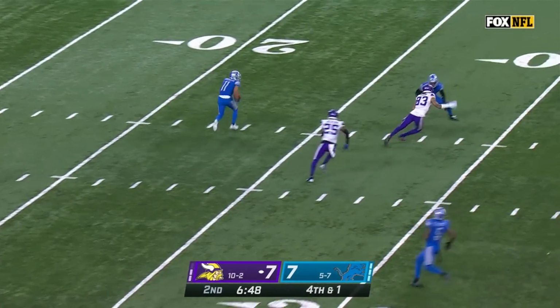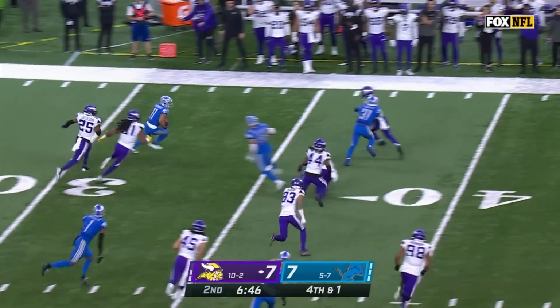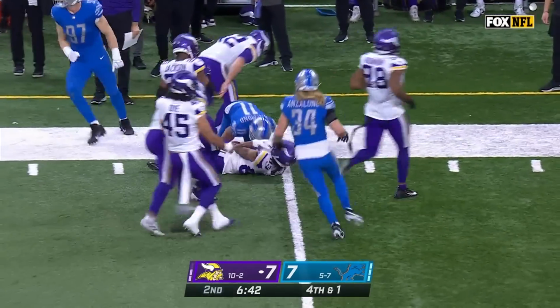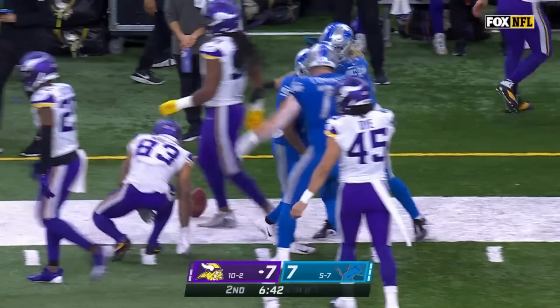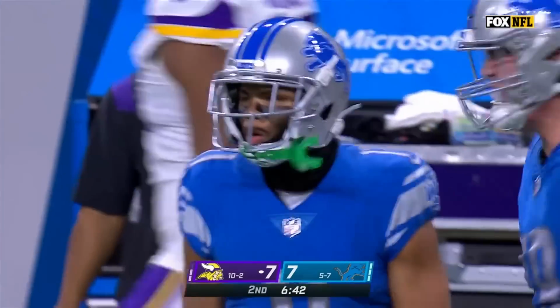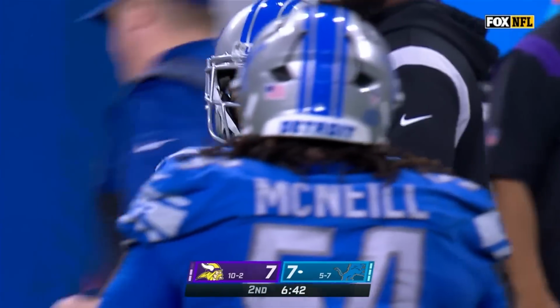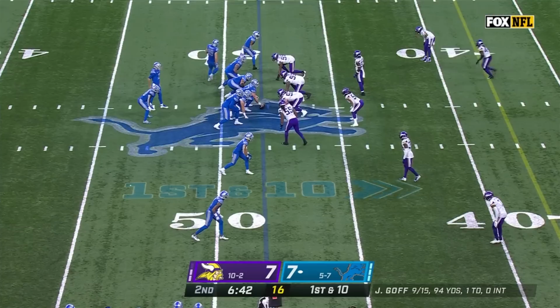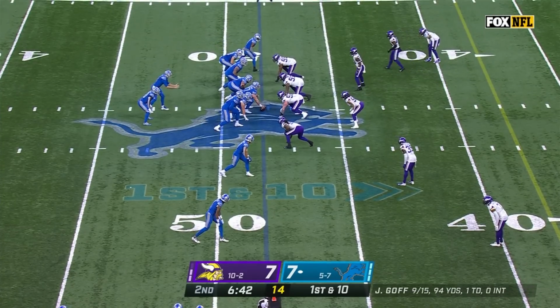Here's Raymond on the return for Detroit. Khalif Raymond down across the 45 and finally tackled in Vikings territory by the punter, Ryan Wright. Excellent field position for the Lions. Will return. Start in Vikings territory.